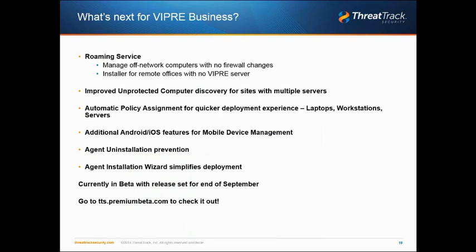Here's a good question. If there is no server, can management be performed from a workstation? Absolutely. So our VIPRE site service and console are very lightweight, and they can be deployed on workstation operating systems instead of a server. The caveat, of course, is to remember that the workstations only allow so many connections back to them. So if you have a high volume of agents, you might want to think about a server installation. But you know, when you're dealing with a smaller office, you can certainly install the management console on a workstation operating system.